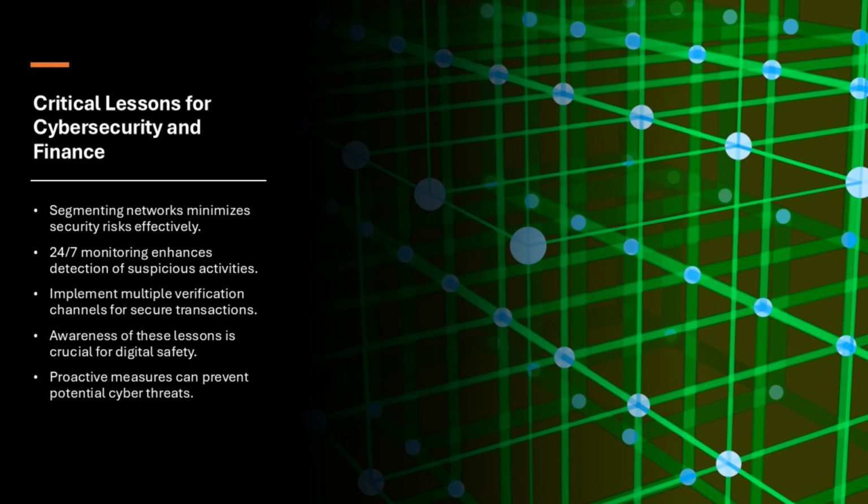If you work in cybersecurity, finance, or just want to better protect your own digital life, remember these 3 critical lessons. Segment your networks. Implement 24/7 monitoring for critical systems, and create multiple verification channels for high-value transactions.